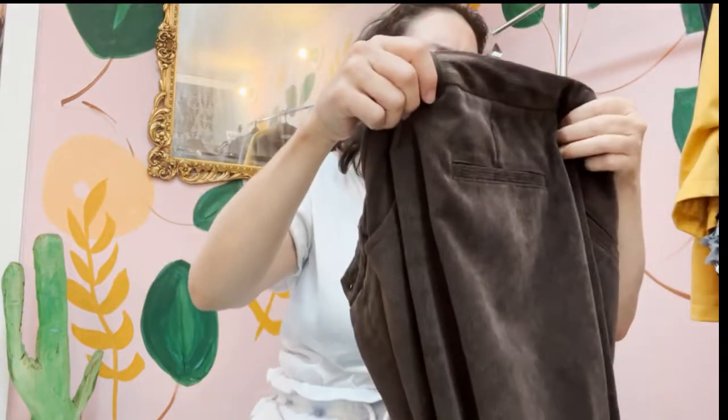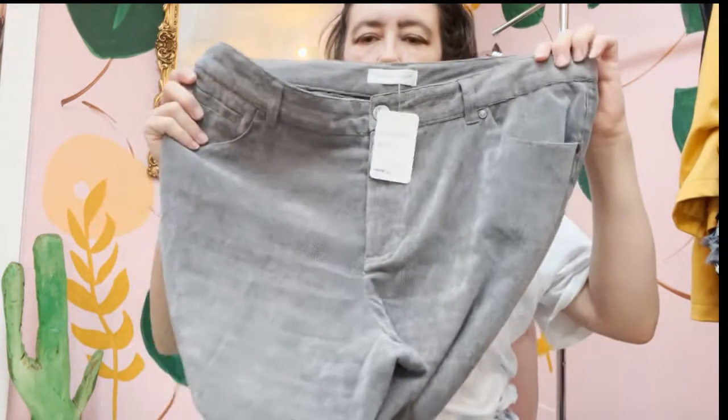So what size are you? Size 14. And I think they're both the same size. Yeah. So another pair in gray, size 14. Corduroy sells in the fall. I pick up about a dozen pair.